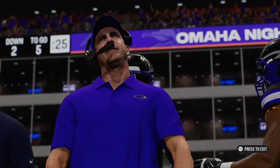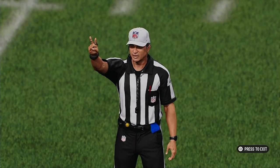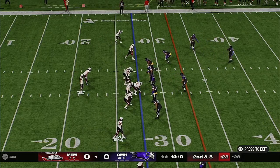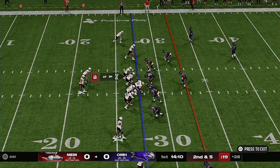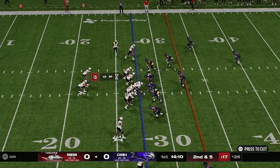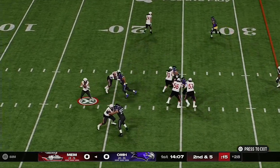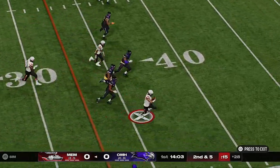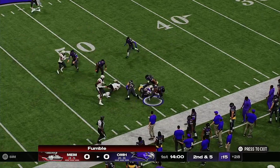So they accept the penalty, of course, and push the offense backwards a bit. So not quite a first down just yet as they come up on second and less than a yard. Throwing from the gun, it's Hurts. And now look at this. Big gain, but a fumble.